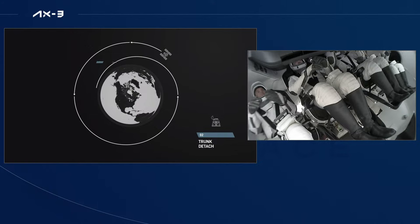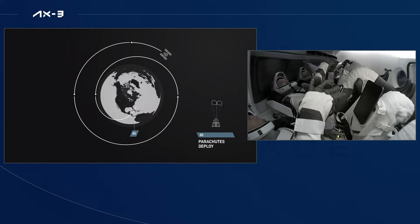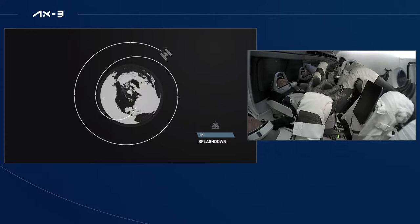The trunk is currently connected to the aft or the bottom section of the Dragon capsule where the heat shield is located. From there, the spacecraft will use its forward Draco thrusters to perform a deorbit burn, which will last about 9 minutes and put Dragon on a trajectory to return to Earth. This will be the last time that we use those forward bulkhead thrusters. After that, we will close and lock the nose cone in preparation for re-entry.